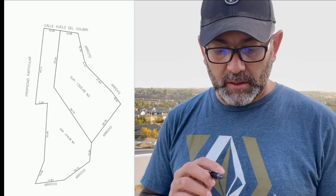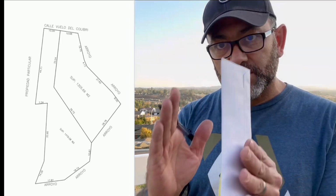The one to the furthest left on the bottom, that lot is 1,479 square meters, at the price of $59,160. The one to the right of that, in that same cluster, it's 1,305 meters, and that one is $52,200.